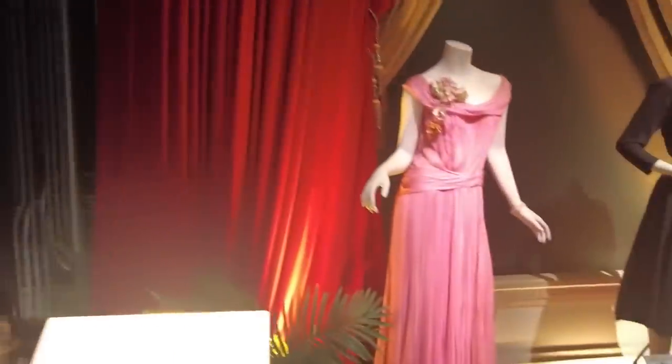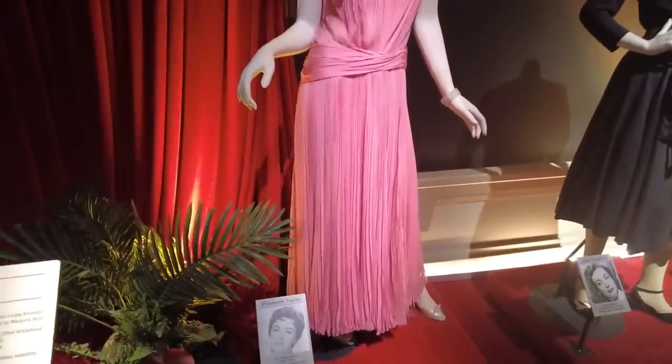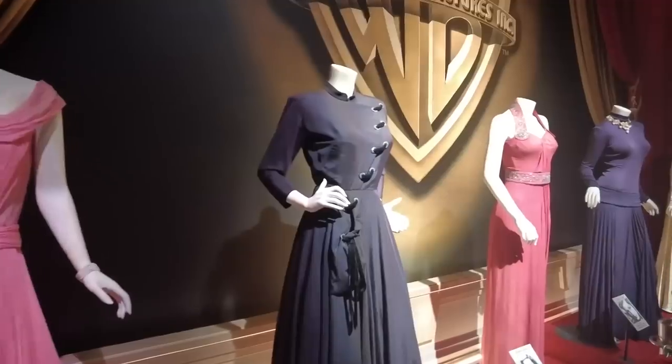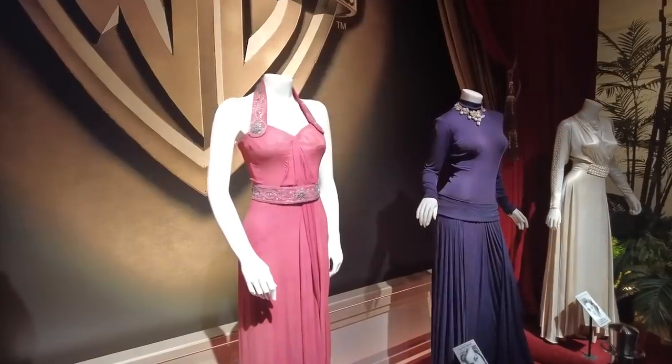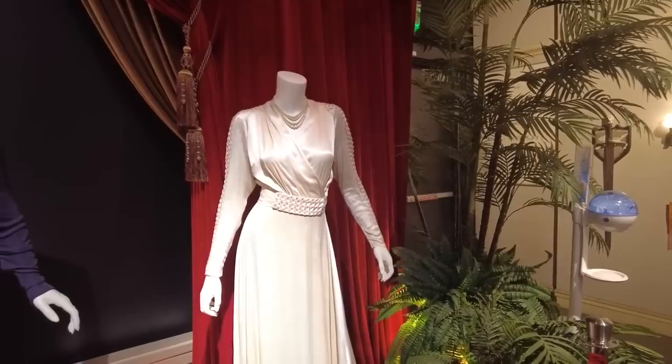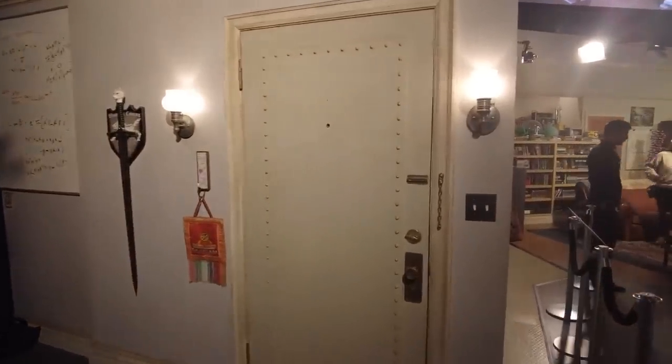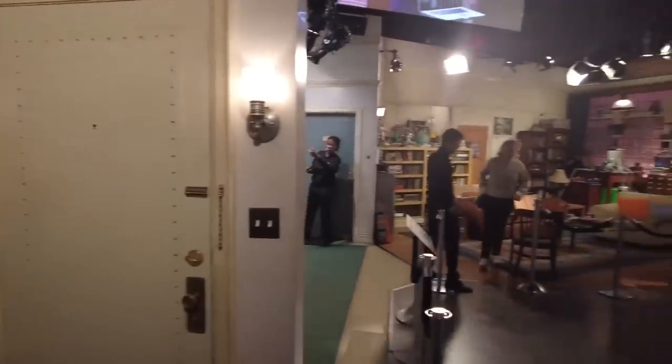We also have some beautiful gowns from some of Hollywood's most notable leading ladies. I'm talking Elizabeth Taylor, Joan Crawford, Bette Davis, Lauren Bacall, and Olivia de Havilland. And now the next big set is home to some nerds.